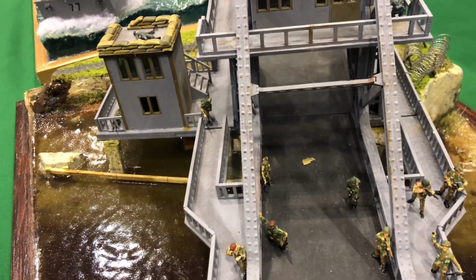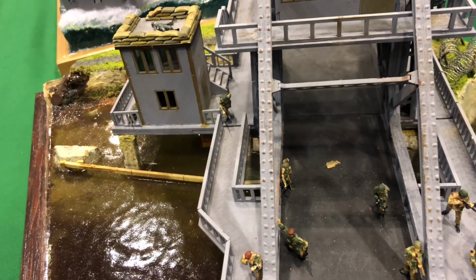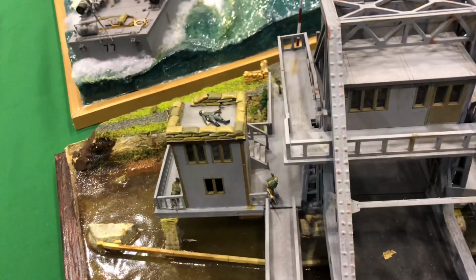Looks really good from this angle. Don't mind, do you? Of course not. Okay, good luck.